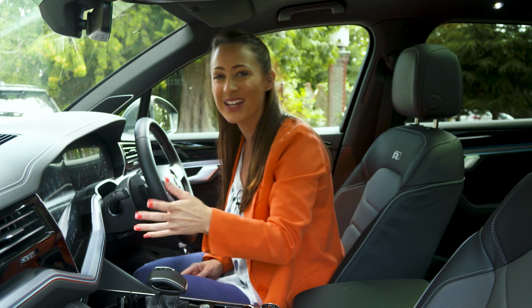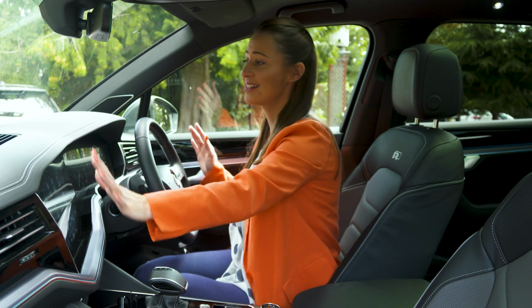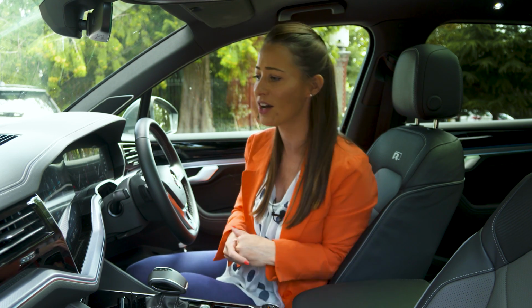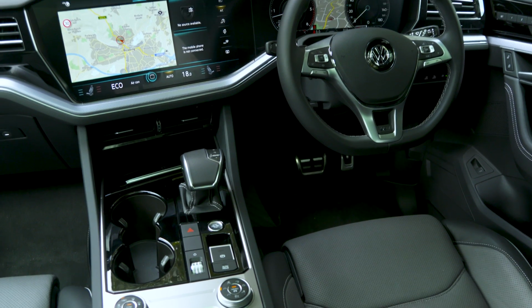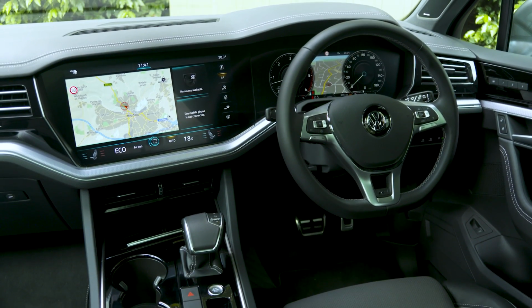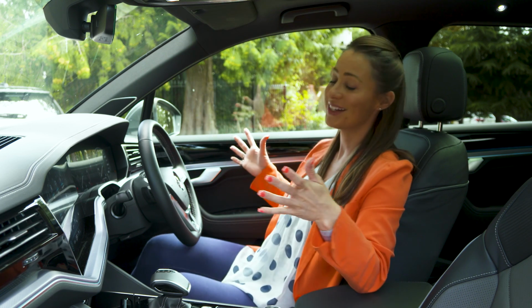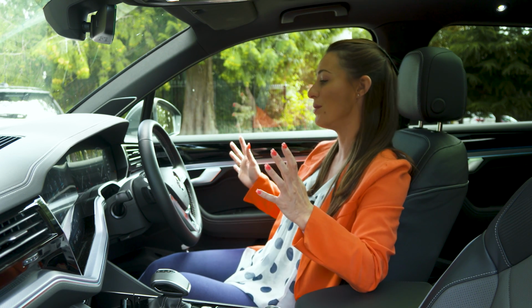And if you're on the move, it can be a little bit tricky. And it's angled towards the driver, so asking your passenger for help might not be so convenient either. On the plus side though, you can configure it like your mobile phone, so you've got regular items that you need access to often. Elsewhere, interior quality is a bit of a disappointment.